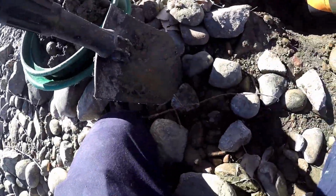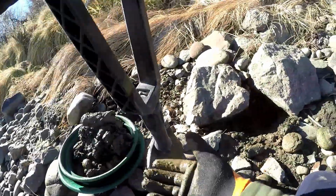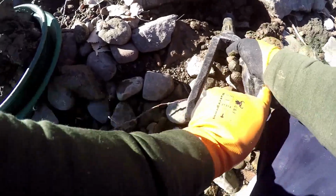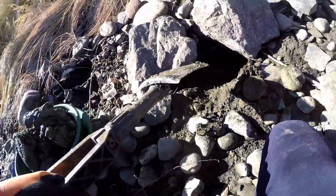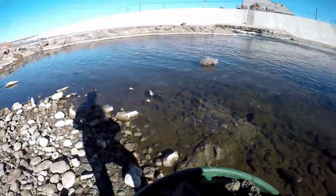Let me get that one rock out of there. Oh yeah, look at that guy. Covered in clay. Well, found a good clay deposit. Just go ahead and fill that hole back in right off the bat, even though it's out of the way. All right, I'll take this over and let's get to washing.